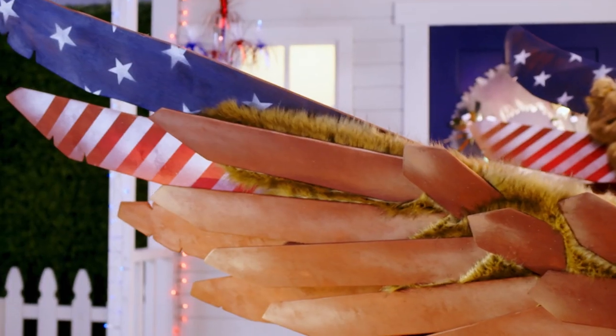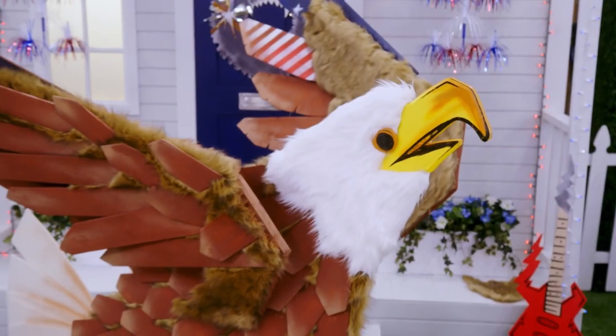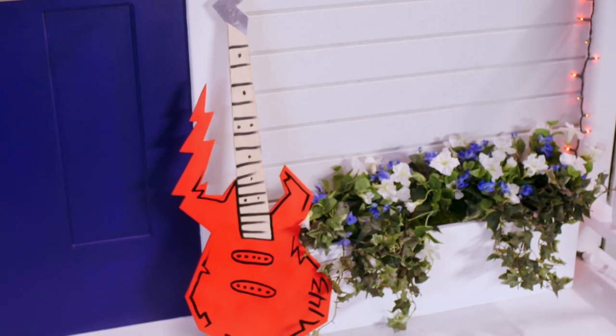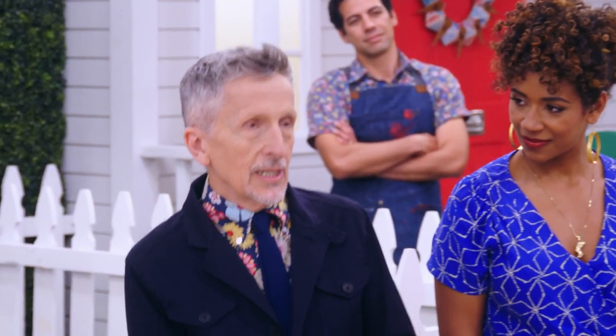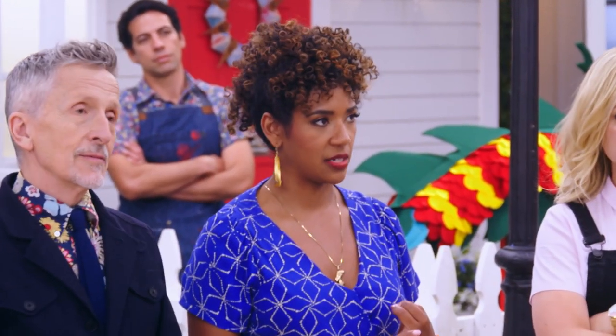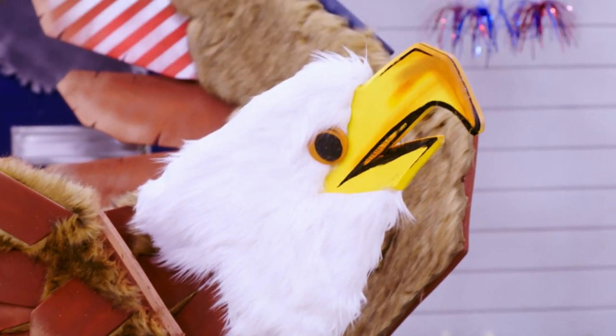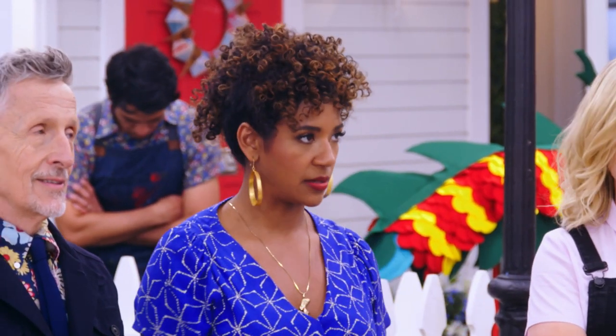Hello, Floyd. Wow. Giant eagle. So I did a large eagle for 4th of July. You can flap the wings around. Added a couple props to take pictures with it. Driving down the street, you are screeching to a halt. It was such a great idea for you to marry lots of different textures here because it adds to the visual statement. Thank you. I love it.